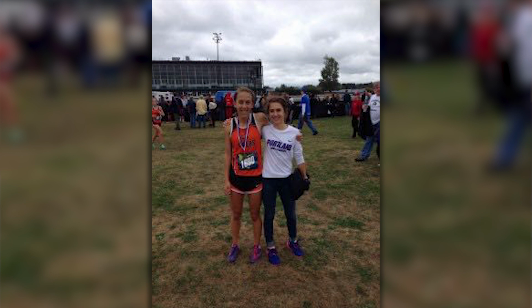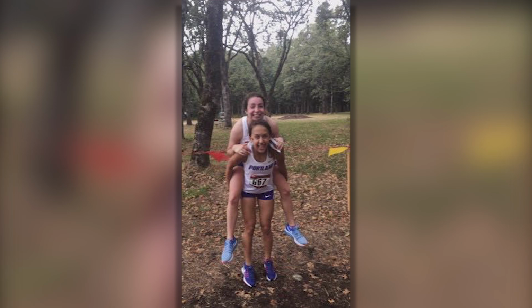I started running my freshman year of high school, and before that I was a soccer player. And I fell in love with cross country, just the team atmosphere and the competitiveness. I'm a super competitive person, and so I just loved the sport and that aspect of it and just putting hard work in and getting results out.